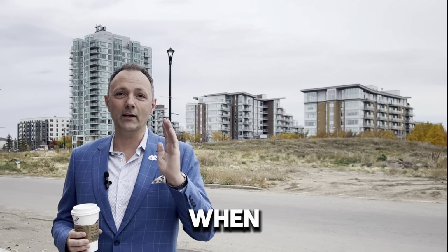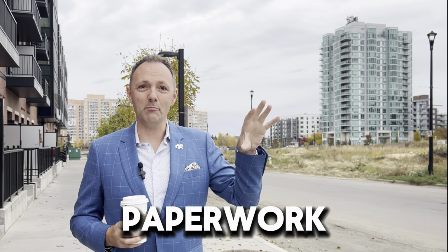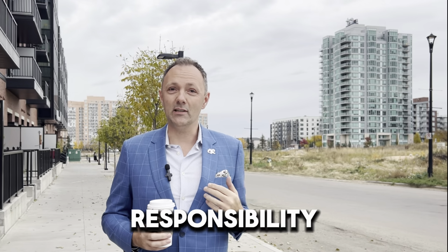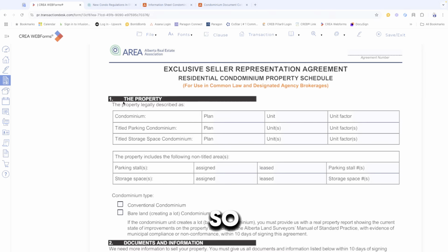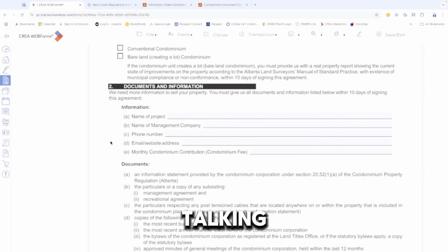If you don't have that background, how can you correctly price and market the property and know who you're marketing it to? So when you list the property, order the condo docs right up front, and we'll go in and show you exactly where it says in the paperwork that it's the seller's responsibility to provide them to you. So, the exclusive seller rep agreement for condominium, the schedule. Right in here is what we're talking about.